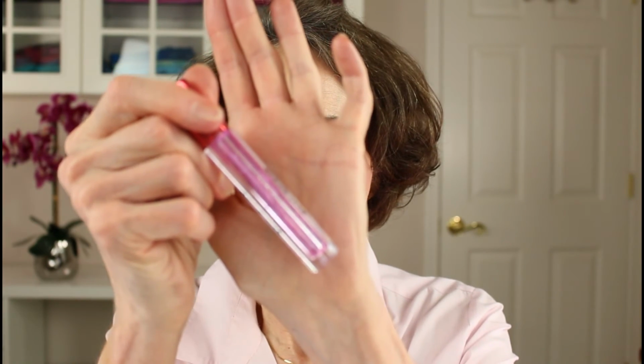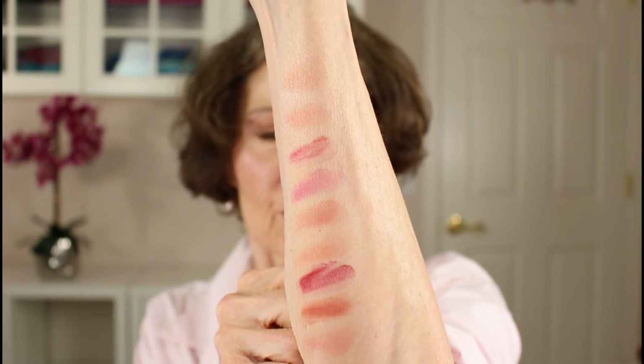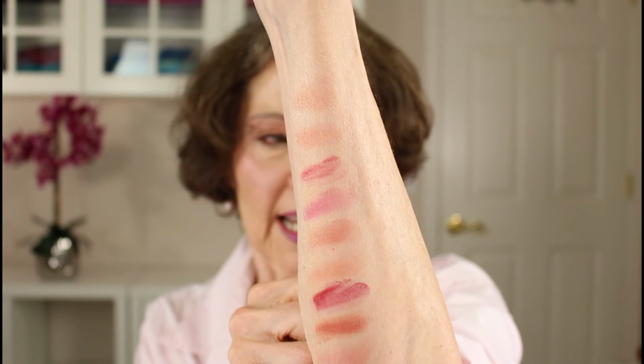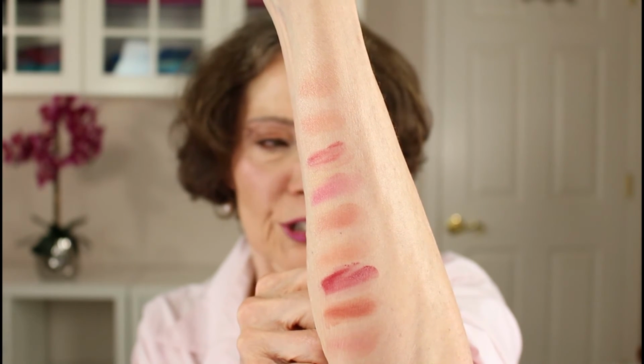Then I'm going to take my lip gloss from CoverGirl called Lip Lava, which unfortunately has been discontinued, and I'm going to apply a little bit of this gloss over the lip color. As you can see, that gives a little bit of a brighter, lighter look to the lip color, which is what I was after. And then let me show you swatches of the lip colors. As you can see, they go from fairly light nudes up at the top down to some deeper, richer colors.